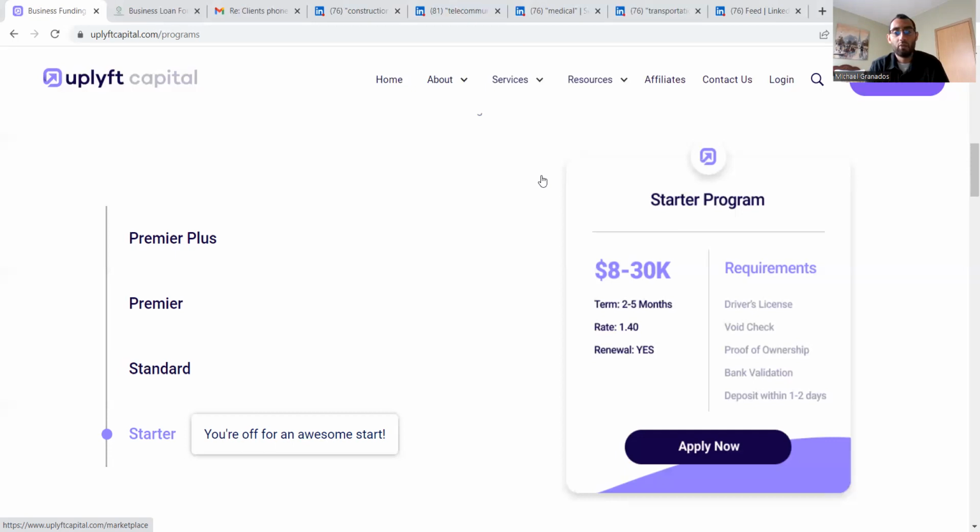Yes, it can be used for payroll and debt consolidation. Usually you can use up to 50% of your funds for debt consolidation in a lot of cases. So just be aware of these things. And it's not necessarily for everybody. You may be a more qualified applicant who needs a monthly repayment, and it makes sense. Or you have to start somewhere, daily and or weekly.